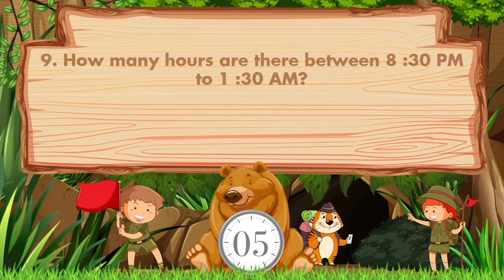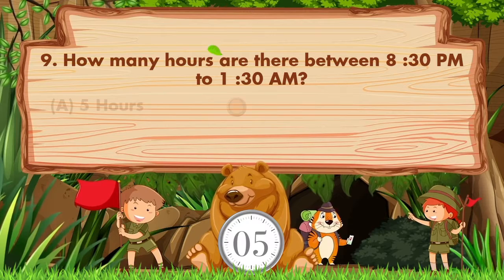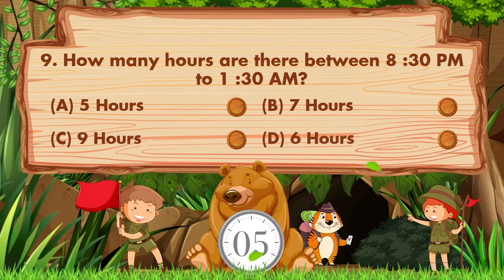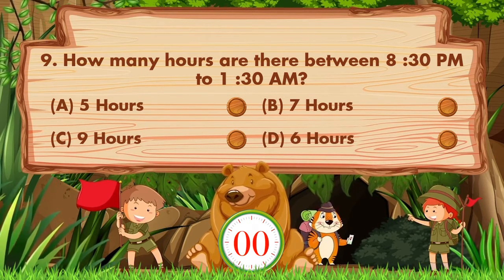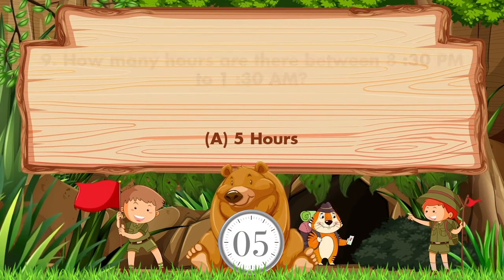How many hours are there between 8:30 p.m. to 1:30 a.m.? Option A. 5 hours. B. 7 hours. C. 9 hours. D. 6 hours. Answer is option A. 5 hours.